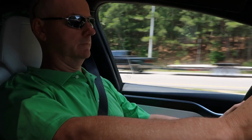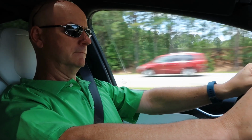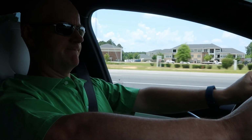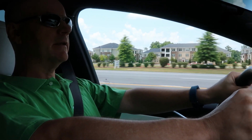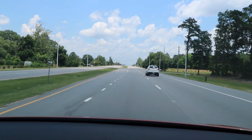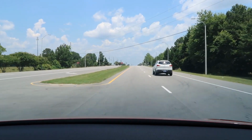All right, so we're on 401 headed north now, and Don is already in Autopilot and tried to lane change, and it's still a no-go on Highway 401. Don is desperate for the car to lane change on local U.S. highways. Yeah, I don't see why. I mean, look at this road. Why can we not lane change on this road? This is what I would consider a safe road for Autopilot at the level that it's out right now with an attentive driver.